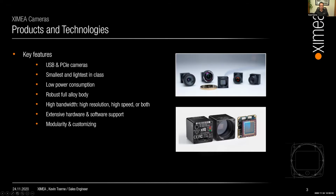ZIMEA makes pretty much mostly USB and PCIe cameras for a large size range. So you can see here are our sub-miniature cameras going up to some of our USB cameras. And our PCIe cameras, you can see this is about the same size compared to these guys. These are about 1 inch on the side. For our much larger cameras, we do a lot of different things, but we try to make very small and very fast cameras with low power consumption, very rugged cameras, high bandwidth, high resolution, and we like to work with our customers to customize things moving forward.